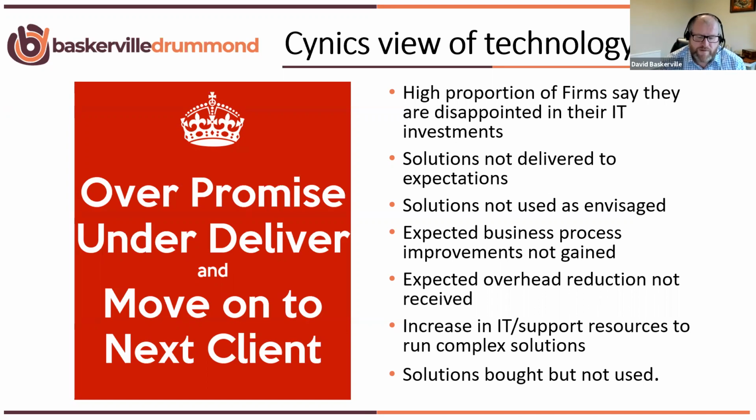Equally, law firms go into the purchase cycle not thinking about the total cost of owning technology. And by owning technology, I don't mean what's the purchase price or the annual support charges. I mean, what is it going to cost us to ensure that this technology is useful for our business?